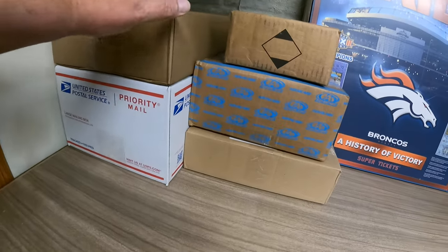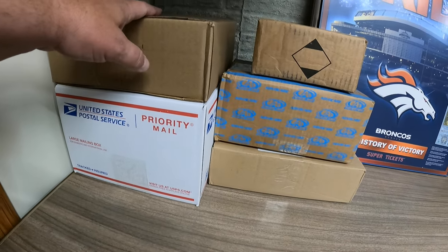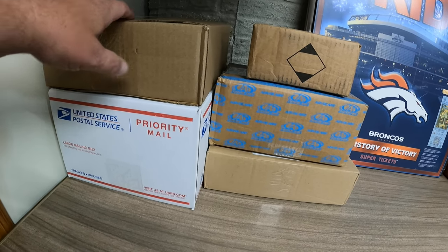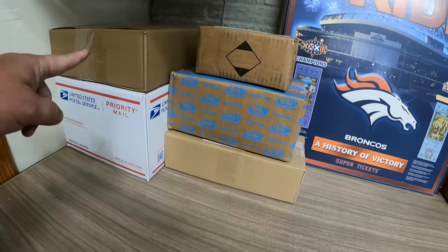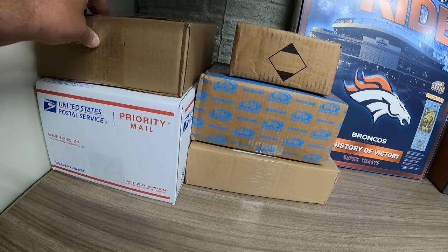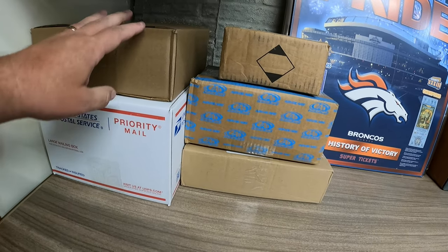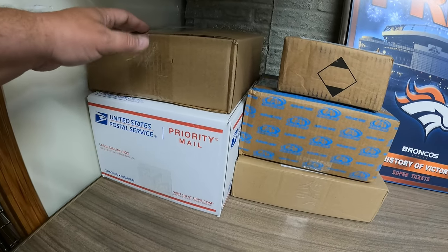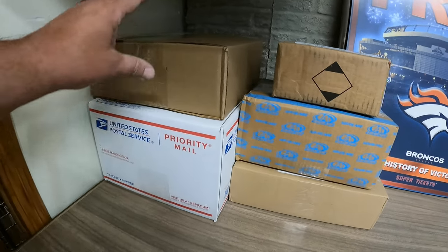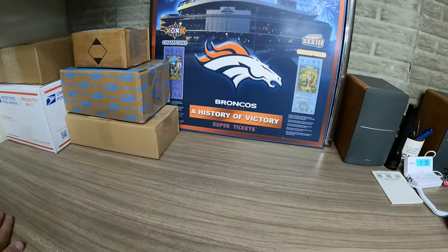By the way, media mail, this is media mail, it's a book. If you're shipping media mail and it is heavier than like 4 or 5 pounds, check the rates, because media mail used to be such a good deal, and it's not. Sometimes, if it's close enough, you can get ground advantage for cheaper, maybe even priority mail for cheaper. So definitely check the rates. Don't forget to do that. This is going to California, so it's not cheaper.